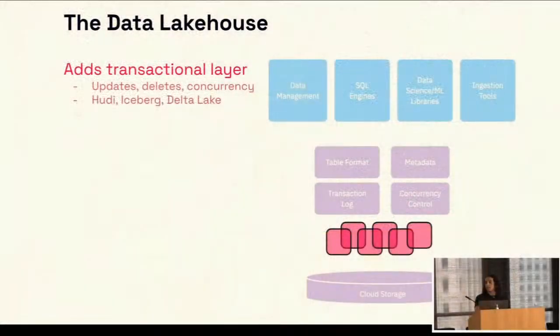So what does a data lakehouse do? At the heart of it, we still have the cloud storage. We're still storing these files on S3 because it's cheaper and easy to do. But it adds a transactional layer on top of it. So now when you're doing updates and deletes, you don't have to think about concurrency. A few formats came about to standardize how we store these. At the end of the day, we're still storing data in columnar formats like Parquet and ORC. But now we build a few metadata layers on top of it that make it easy for us to access and query this data.